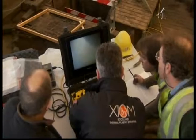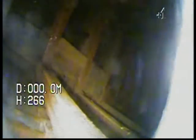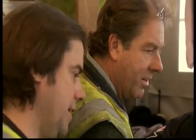There we are. We're not trying to look for artifacts or anything like that. We're simply looking to gauge the integrity of the structure, how safe it is to go in. There we go. Because the water's cloudy, the ROV has been ballasted to float on the surface. But it'll still show Peter and Tony what they need to see.